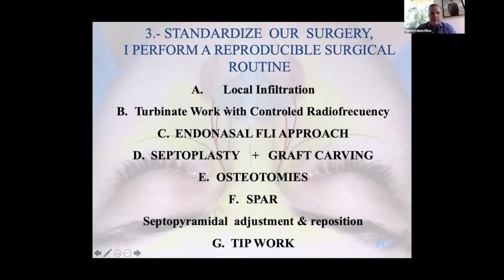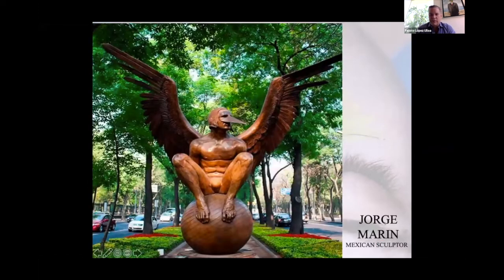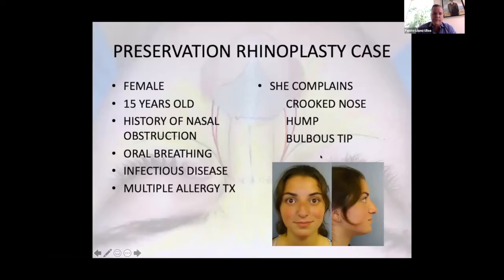First, I do a local infiltration, then the turbinate work, then the endonasal approach, then the septoplasty, osteotomies, and then we move the whole thing and rebuild the nose. This is from a Mexican sculptor named Jorge Marin. We can see the long nose they have. I'm going to show my case because they asked me to show one case.